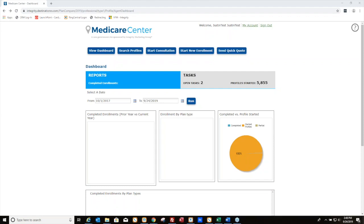Next question again was the HRA or VBE. No, we cannot use that in the system currently. Looking to implement that possibly next year after AEP.